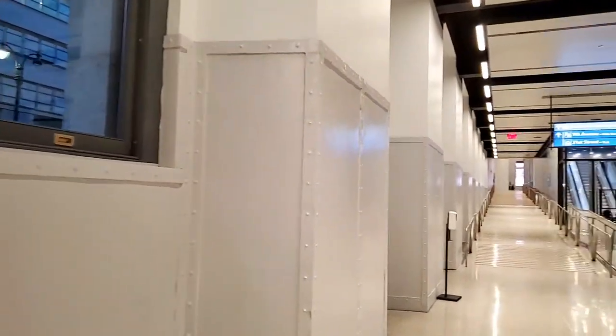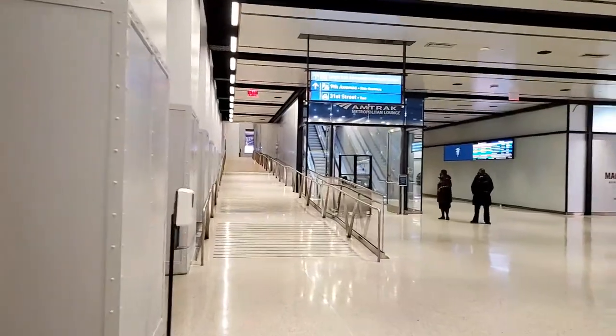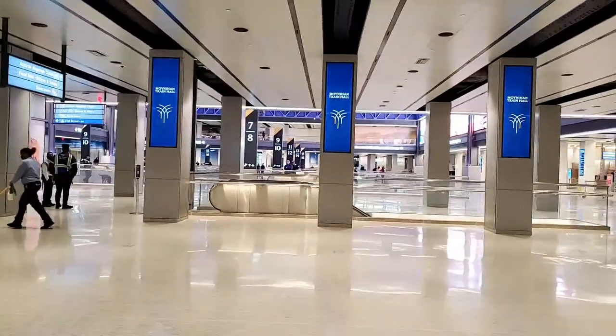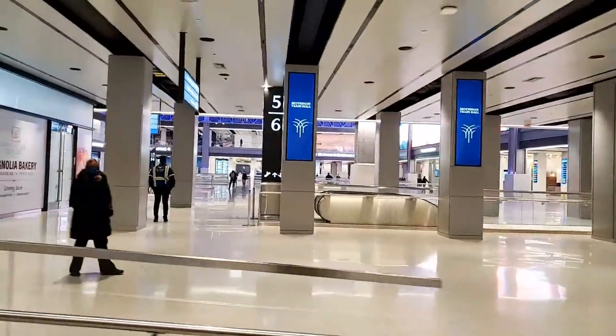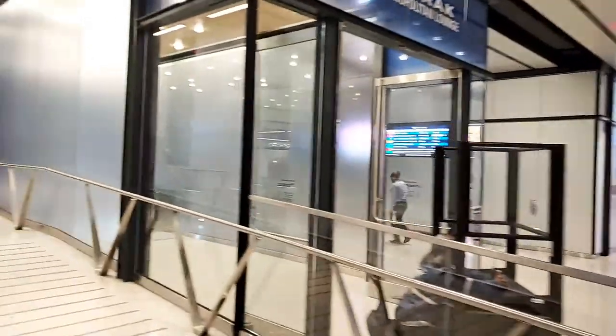Ian Garner asks, the glass thing doesn't help the signal? It does not at all. If I go in between there, it's a dead zone for cell phone service. As long as I walk around the perimeter and not in the middle, the signal is much better.